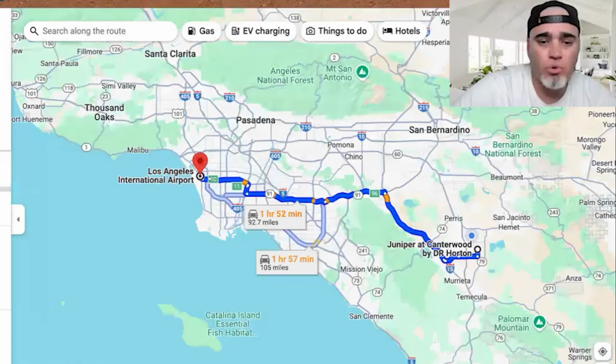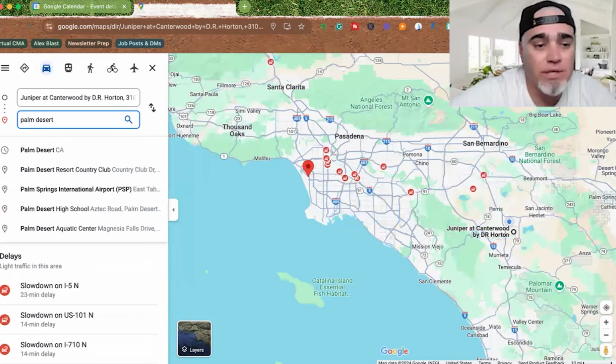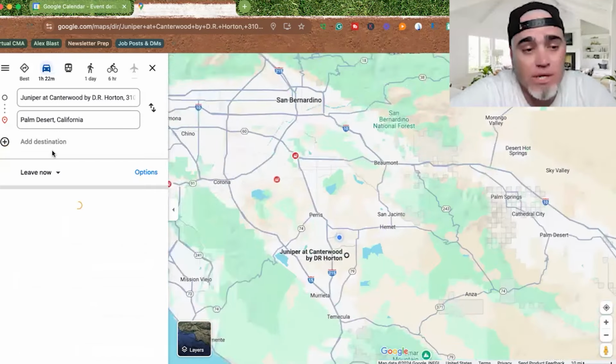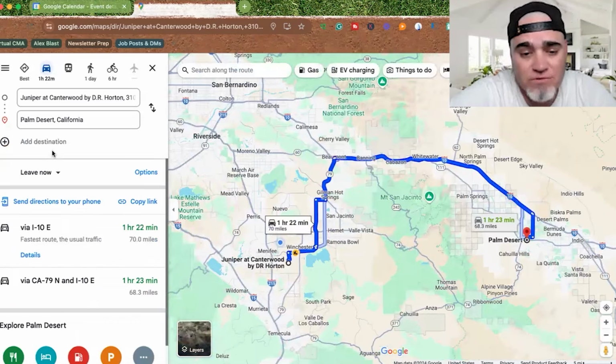One other thing I was going to point out, I'm just going to Palm Desert. I've been talking to a lot of people lately who want to move into this area because they like being close to Palm Desert and golfing out there and stuff like that. So just as a general reference, it's about an hour 15, hour 30 from the Palm Desert area and all the golf and all the kind of stuff you could do out there. So that's something to think about.